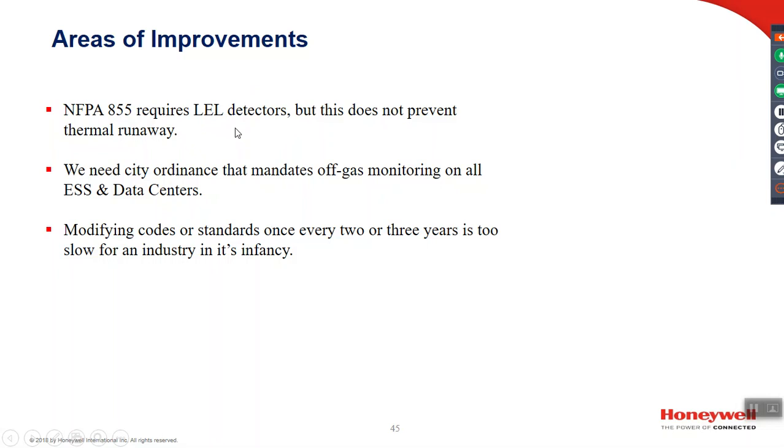So we're not fully there. L.E.L. will protect firefighters for the batteries that will release methane after the thermal runaway or the off-gassing has occurred, not before. We need to be able to stop it before. So this is still a work in progress, but we're 2 years away. And this is an industry that's changing every day. To wait 2 years until they revise the codes is simply too long. Same thing for NFPA 875. They're working on that, and it's going to take 2 years again before it's changed.